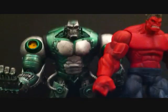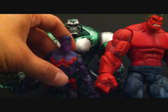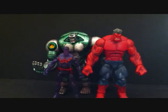Another figure I have right here next to me is Wonder Man. So there's Wonder Man right there. And that's a regular 6-inch figure. So you can see the size of all three of them. I mean, Red Hulk is a tall figure. He's a pretty big figure.